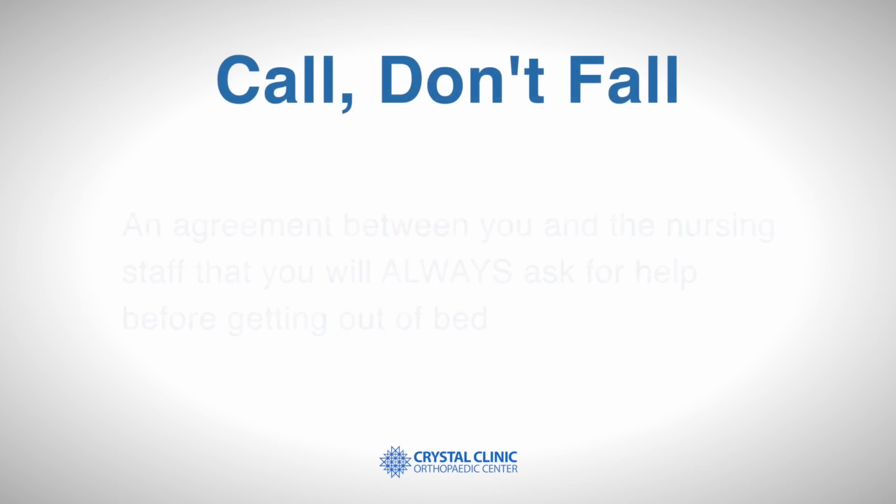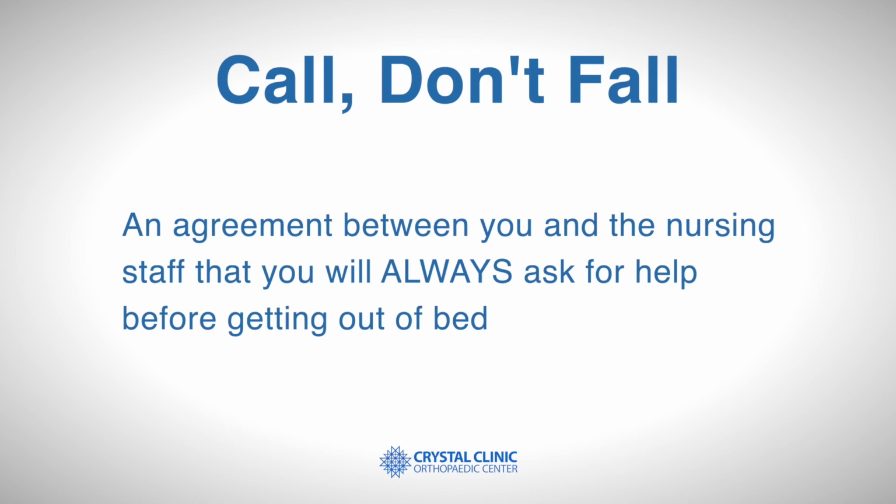The agreement is between you and the nursing staff that you will always ask for help when getting out of bed. You'll be attached to devices such as an IV, pneumatic cuffs, and ice machines that will make it very difficult to get up without assistance. We want to keep you safe during the hospital stay. Please ask for help. Call don't fall.